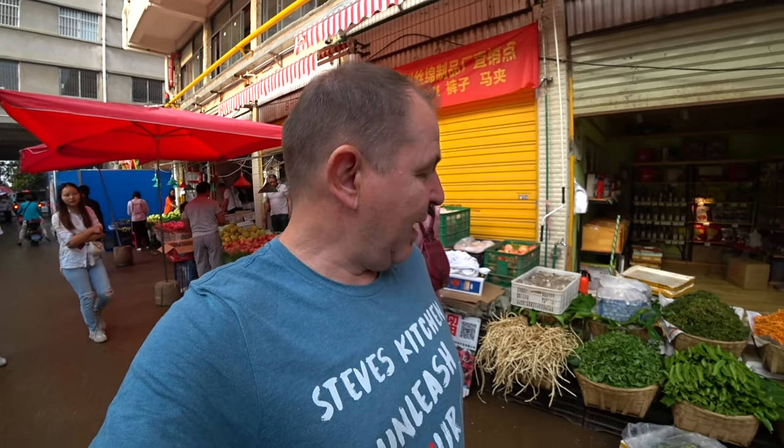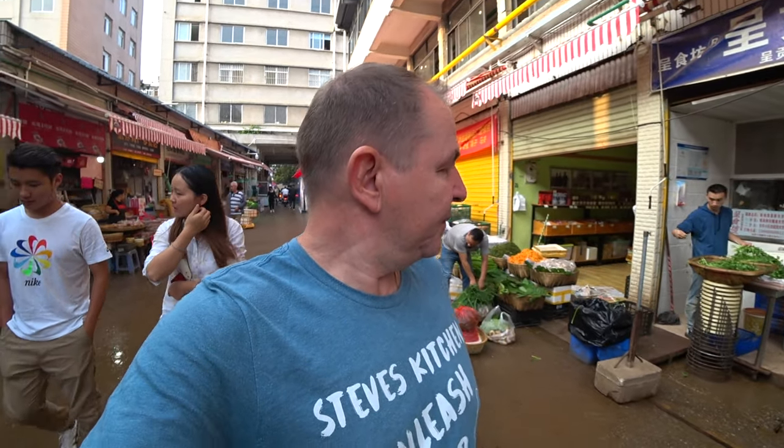Oh, you can smell those peaches. Michelle and I were gonna love those. They seem to be about 18 RMB, possibly a kilo. I'm not sure if they use kilos here. 18 per whatever they're selling them at. I don't think China's metric. Or maybe it is. I'm not sure.